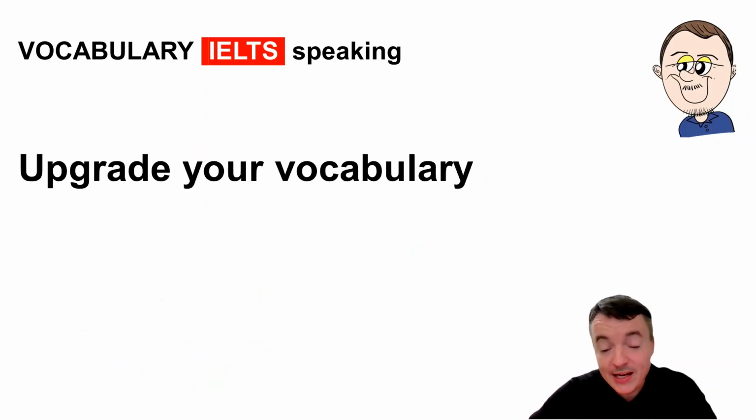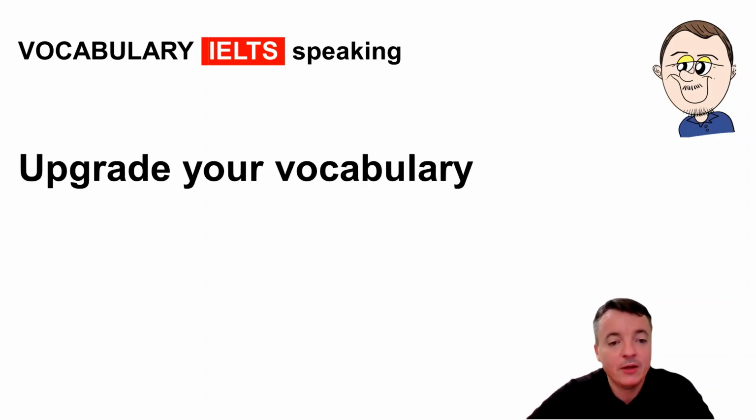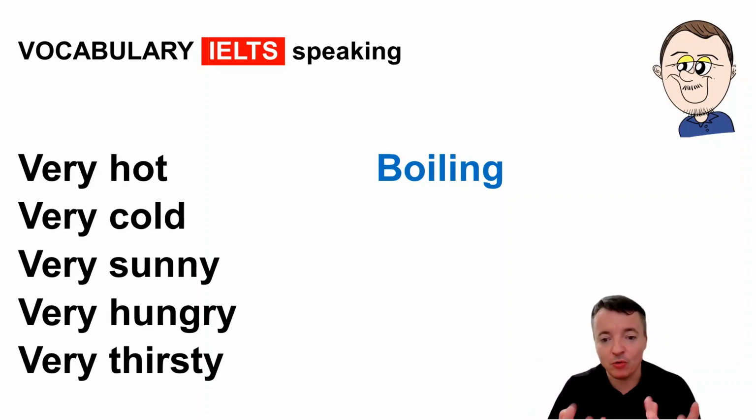And one easy way to boost your vocabulary score is to upgrade your vocabulary. For example, very hot, very cold, very sunny, etc. Is there another word you can say instead of very hot or very cold or very sunny? So boiling. That's idiomatic. It's not literally boiling. The water's not boiling, but it means very hot. Oh, yesterday was so boiling.